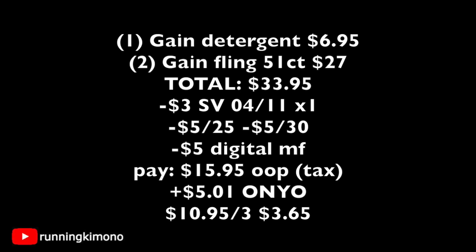And then you will punch in your phone number as the cashier is scanning the stuff. The 5 off of 25 and 5 off of 30 will come off, and $5 of digital, the $2 for the detergent, the $3 for the flings. You'll pay $15.95 out of pocket plus your tax, and then you'll get a $5 on your next order at the bottom of the cash register receipt. And so it makes it $10.95 for the 3 or $3.65 per product. As these are the larger Gain products, I don't think this is the worst price for that, because $3.65 is kind of a stock up price in my book.